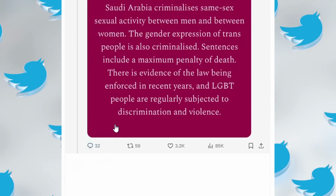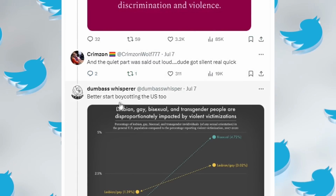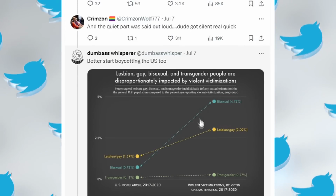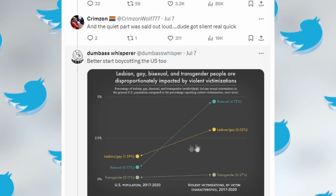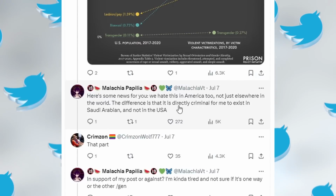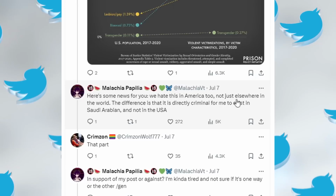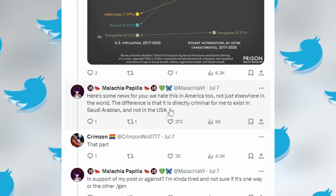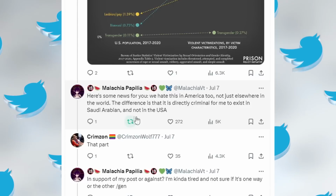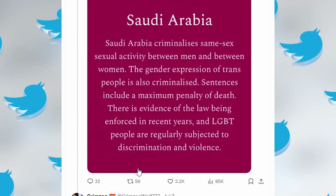So you got a lot of people responding to that saying, yeah, and the quiet part was said out loud, better start boycotting the US too. So some people are bringing up the point of view that the US is no better, or that there are also hate crimes that happen in the US. But some are like, here's some news for you. The hate we experience in America too is just elsewhere. It's not just elsewhere in the world. The difference is that it is directly criminal for me to exist in Saudi Arabia and not in the USA. And others are like, yeah, that part. So you have a debate, right?